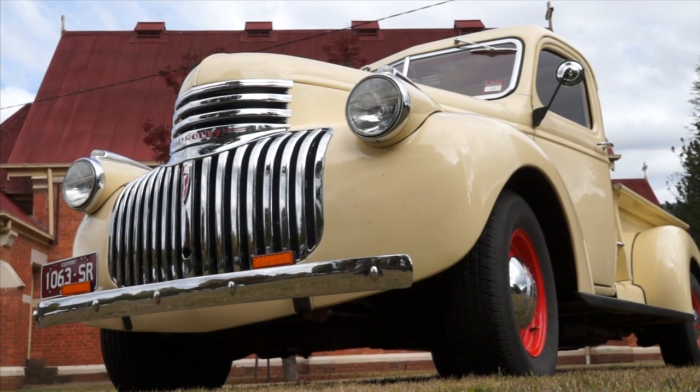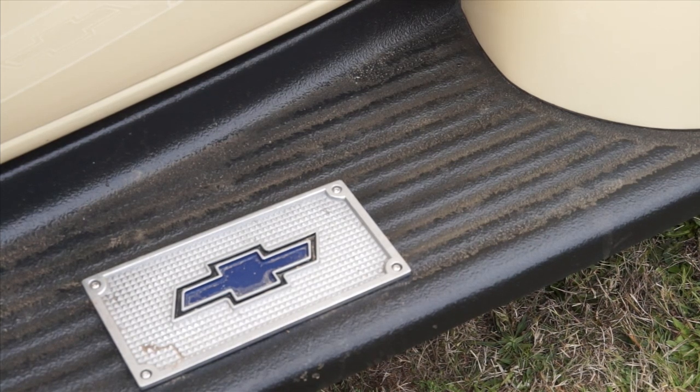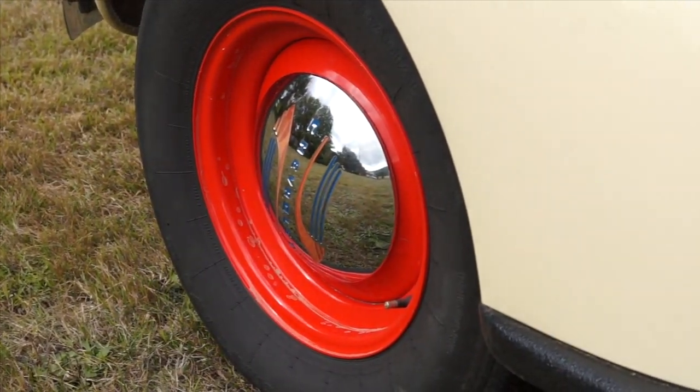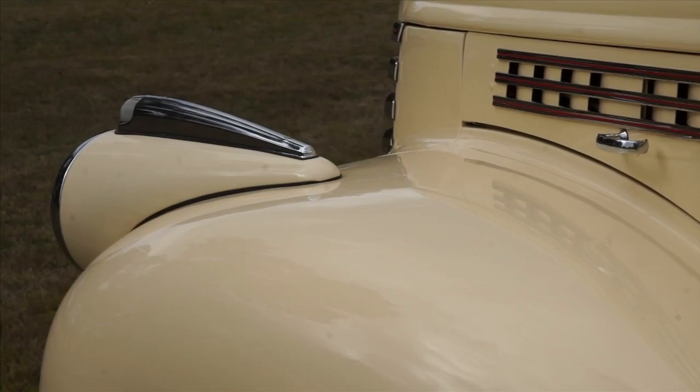Steve, what I love about it is the colour. It looks so period correct. Love the running boards and those steel wheels. There's something about the beige and the red. Now, that may all look fairly original, but up under the hood, there's something going on there.